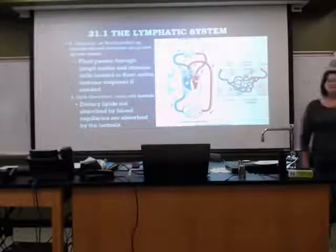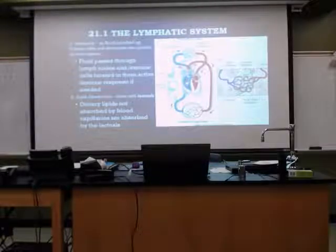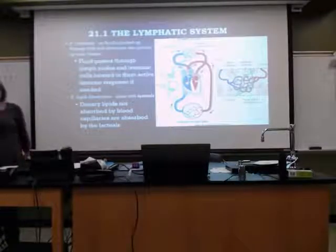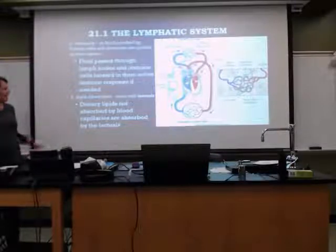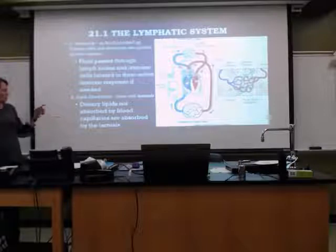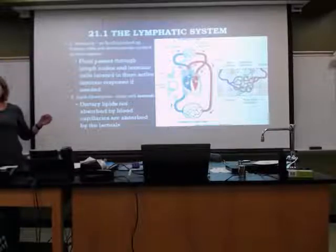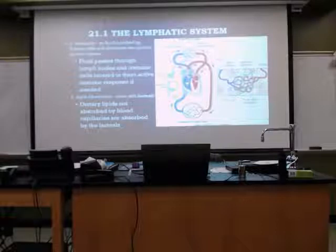The third, something that you probably don't associate with this system, is lipid absorption. Lipids, another name for fat. The fats. Well, wait a minute. Do we want a whole lot of those in the body? No. But does the body just automatically get rid of them? Never. The body is either going to use them or store them.